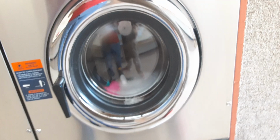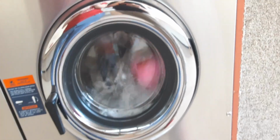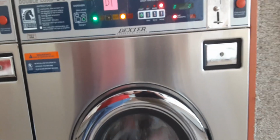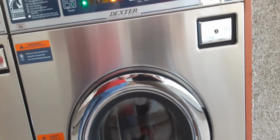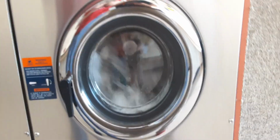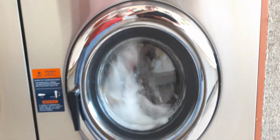It almost looks as if the water's draining. What does F2 mean? I don't know. It's just some random code on the washer. We can see the washer rinsing all of my Sonic friends.